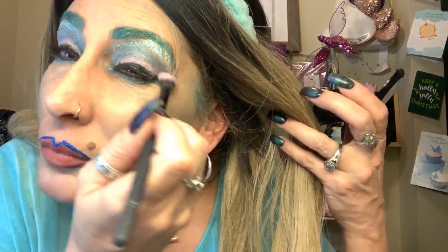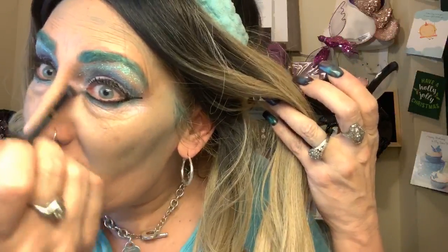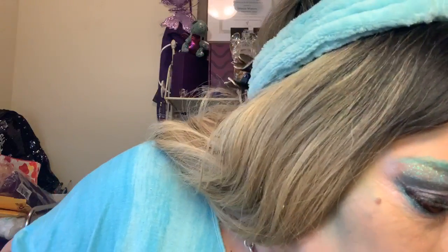So I'm adding a little bit of pink into here. And I'm going to go with a little pink in the inside. And then I'm going to take a little pink and I'm just going to come down like so. And my eyes look like Shosh Gamad right now until I do my lashes.